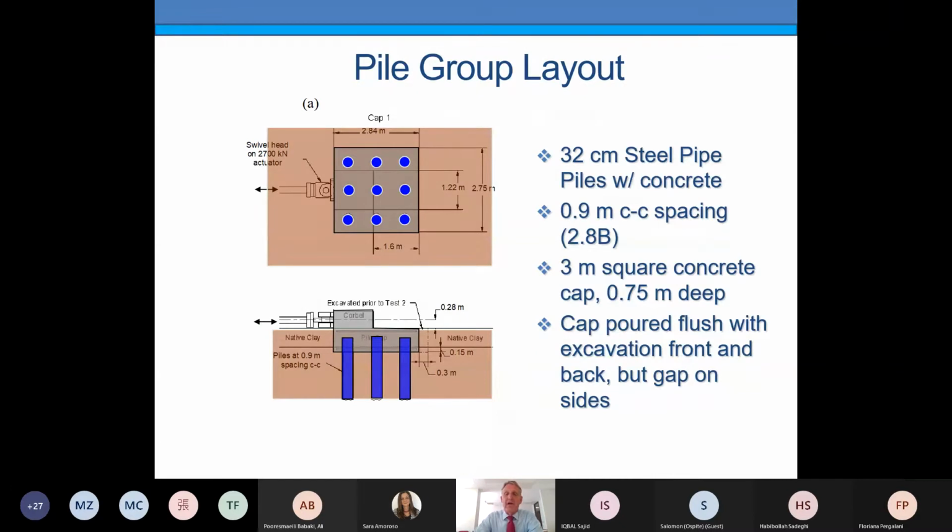In the first, our pile group is composed of 32 centimeter diameter steel pipe piles with concrete fill. They're spaced at 90 centimeters on centers, which is about 2.8 diameters. They're enclosed in a pile cap that's 3 meters square and 0.75 meters deep. The cap is poured flush with the soil in the front and the back, but there's a gap on the sides here and here.